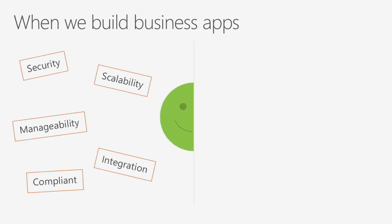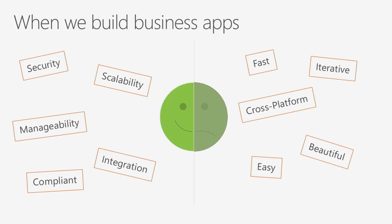So now it's time to actually understand what is Power App. Power App is more about what the end users are going to see on their devices. If you look at the current way of developing business apps, there is a set of protocols which we focus on: security, scalability, manageability, integration, and compliance. That makes a set of people or a team happy, most likely the IT. And there is another set of users who expect it to be fast, iterative, cross-platform, beautiful, and easy, which are more like the end users or the consumers.